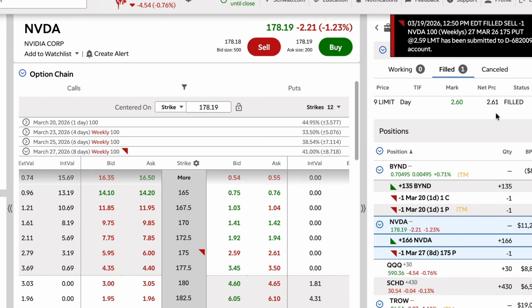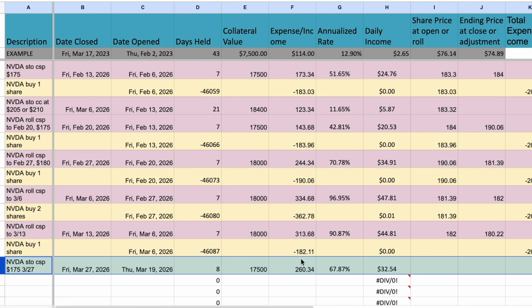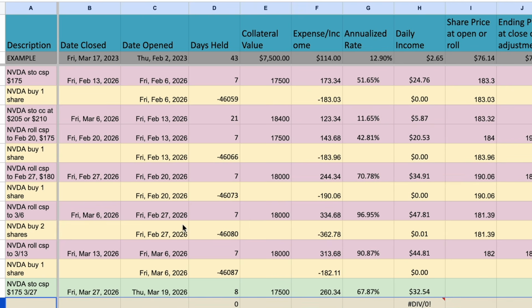It filled at 261, a $260.34 premium on $17,500 of capital gives me an annualized rate of return of 67.87% for this 8-day trade. And now I'm going to use that premium to add a share to the position.